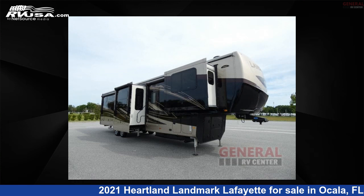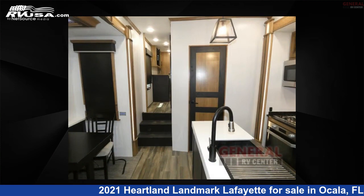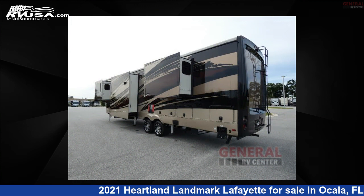This 2021 Heartland Landmark Lafayette is a fifth-wheel RV. It is located in Ocala, Florida, 34473 and is offered for sale by General RV Center.